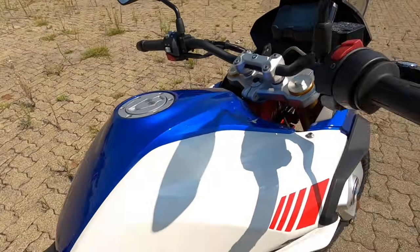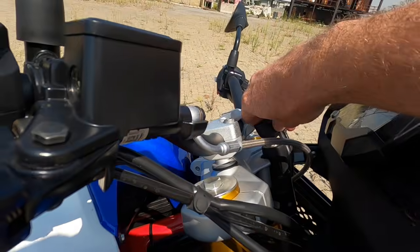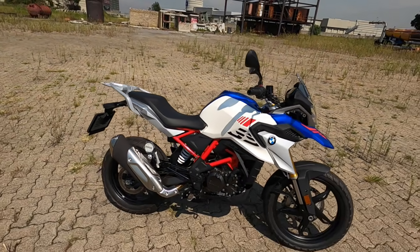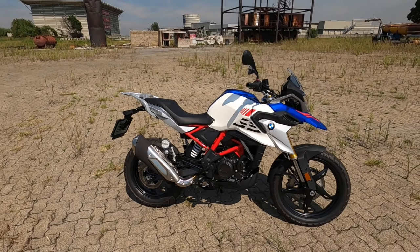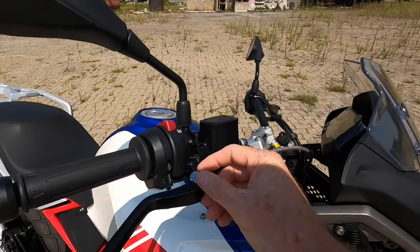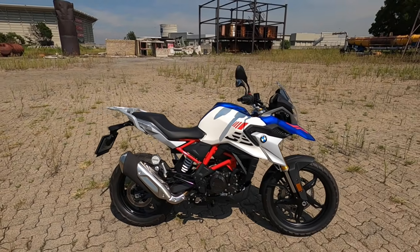USB port. You have these tiny little handlebar risers over here, which gives a nice high, comfortable position, so you don't have to lean forward. If you look, the handlebars come slightly back. The throttle is ride-by-wire, and there are adjustable brake and clutch levers. This would be really nice if you have smaller hands. So I think everything is catered for on this motorcycle.